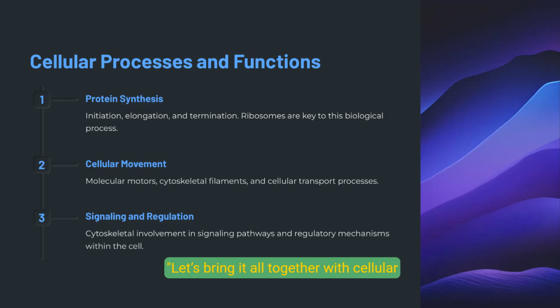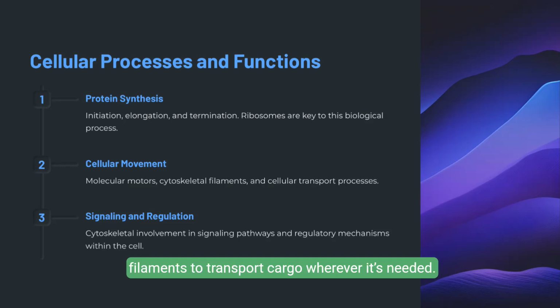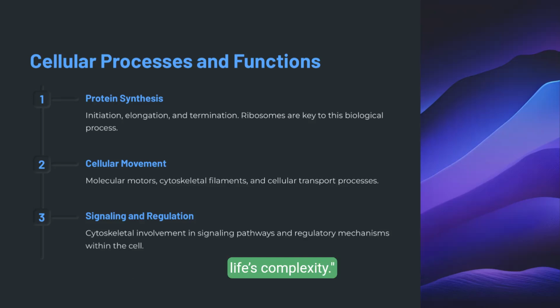Let's bring it all together with cellular processes. Protein synthesis begins with ribosomes translating genetic code into essential proteins, a sequence of initiation, elongation, and termination. Next comes cellular movement. Molecular motors travel along cytoskeletal filaments to transport cargo wherever it's needed. Finally, signaling and regulation ensure that cells communicate effectively using pathways tied closely to cytoskeletal dynamics. Each process is a carefully choreographed dance, essential for life's complexity.